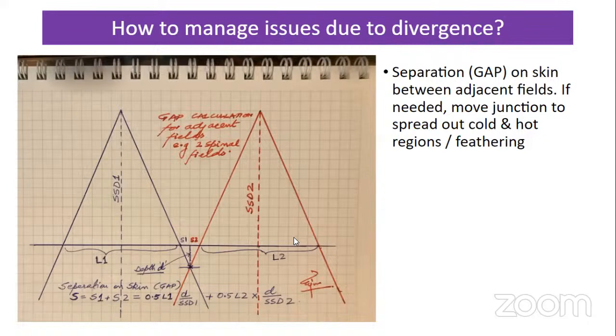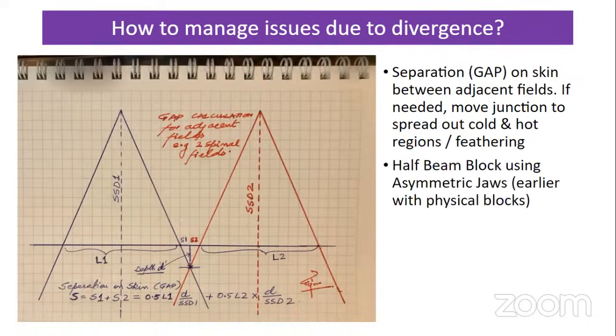So you spread out the cold and hot region, or feathering. That is one approach. Or you use a half beam block using asymmetric jaws. Earlier, we used to actually use physical blocks. There used to be breast cones. Some departments might still use it on a cobalt machine. So breast cones were of two types: one were half beam blocks, the other were not half beam blocks.